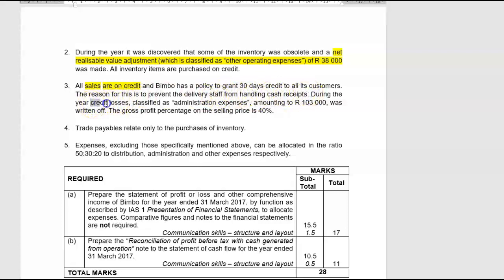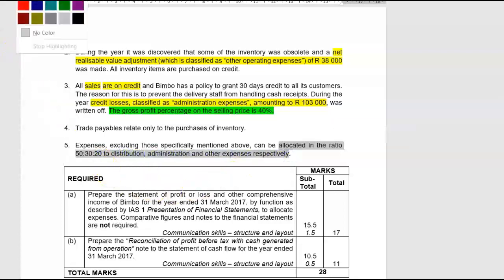During the year, credit losses classified as administration expenses amounting to 103,000 Rand were written off. The gross profit percentage on the selling price equals 40%. Trade payables relate only to the purchases of inventory. Expenses, excluding those specifically mentioned above, like the credit losses, which is an admin expense, like NRV, which is other operating expenses, all the other expenses can be allocated in the ratio 50 to 30 to 20, being distribution, admin, and other expenses respectively.